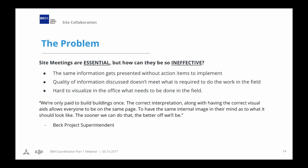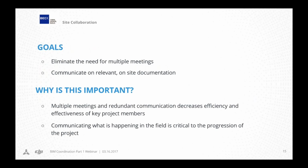What I wanted to get into next is the goals and what we wanted to get out of this. Before we started this project, we had a couple of ideas. We wanted to see how this drone data could eliminate the number of meetings we have throughout the week. I know it sounds silly to try to decrease the number of meetings, but when we've all been in ineffective meetings, we think, I didn't really get anything out of that. So the idea was, can we leverage this drone data to eliminate the need for multiple meetings?